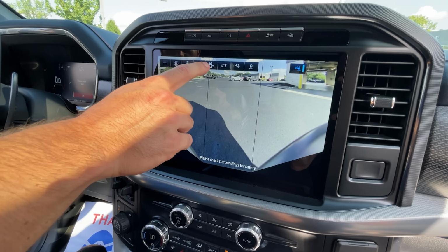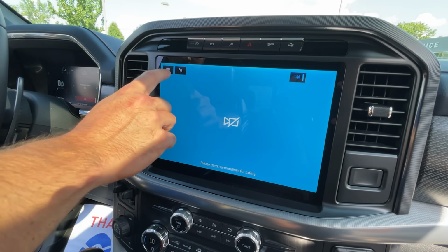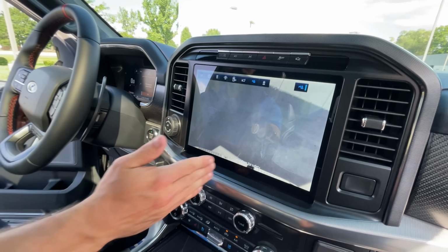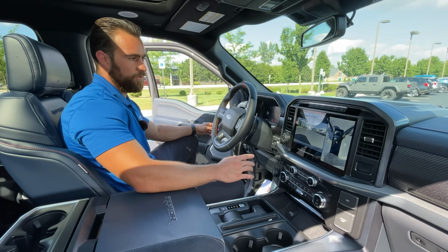Just a little quick overview so you can see what's going on in front of you. You can see your cargo as I spoke on previously. And you can see your trailer camera, which is cool. If you had a hitch, it would be right here. So just a lot of cool features that Ford thought about for you.